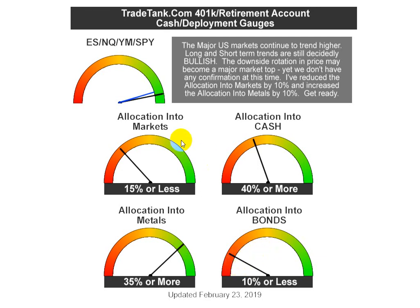So for example, if the markets do rotate down into neutral bearish overall, then we would be looking at trying to reduce the overall market activity, possibly getting into some inverse ETF, bearish ETF trades, staying strongly into metals, reducing our cash holdings by about 15%, maybe a little more, and moving more heavily into bonds.